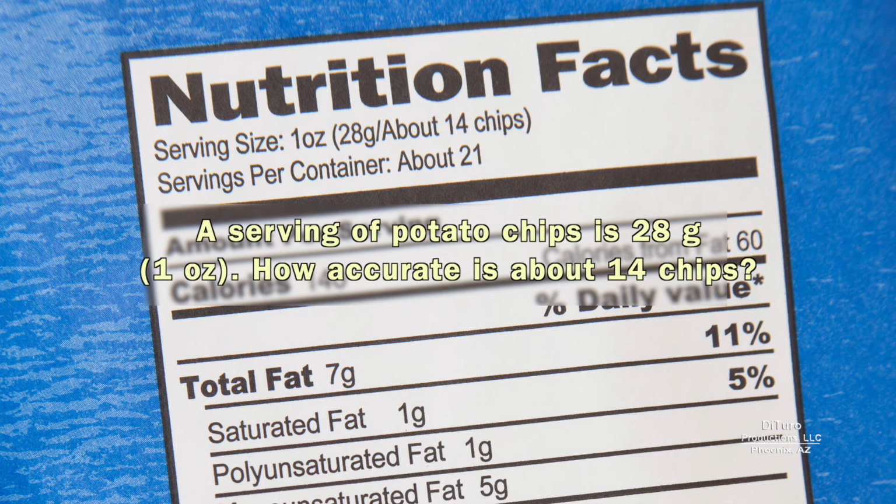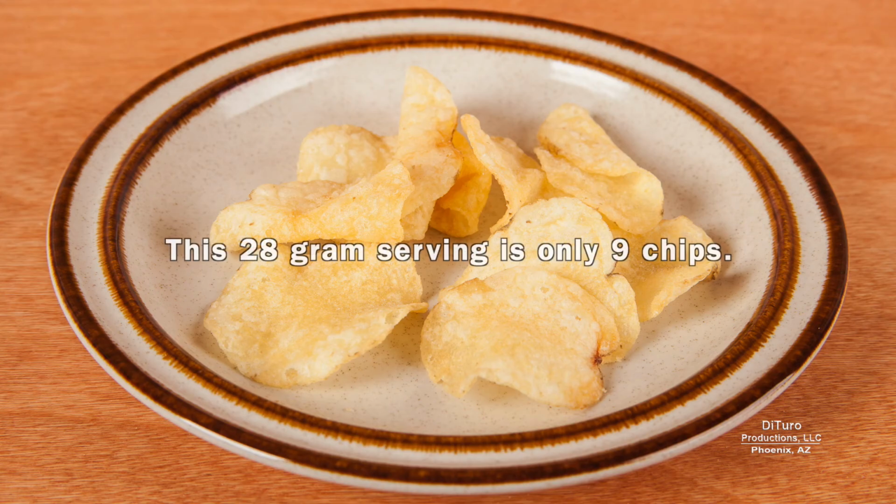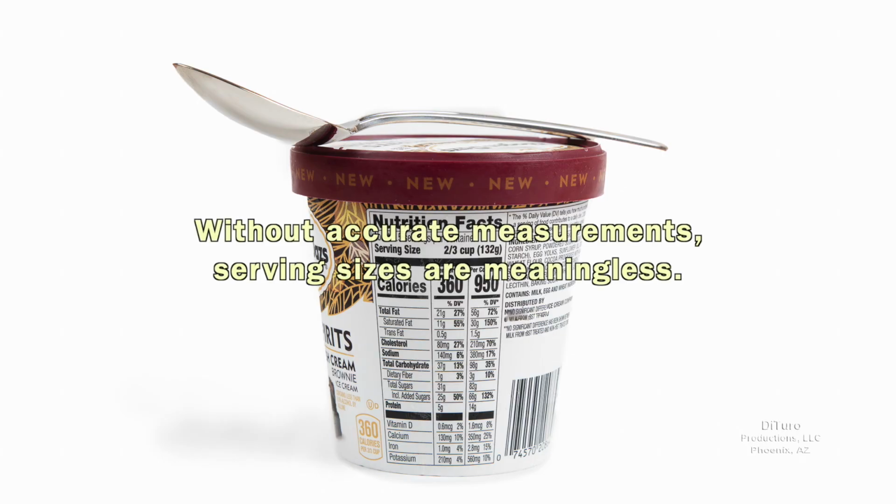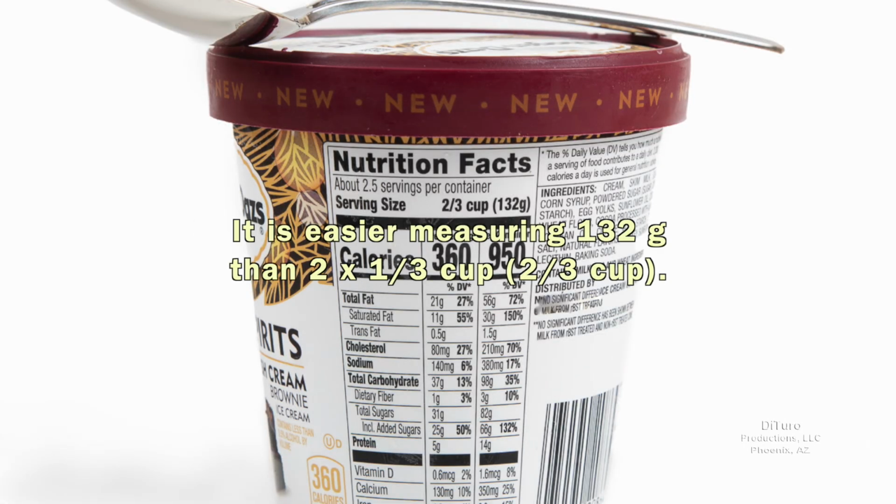A serving of potato chips is 28 grams. How accurate is about 14 chips? This 28 gram serving is only 9 chips. If 9 chips equals 140 calories, 14 chips has about 215 calories, 50% more. Without accurate measurements, serving sizes are meaningless. And it's easier measuring 132 grams than 2 times 1/3 cup.